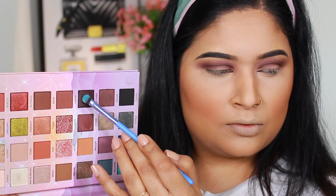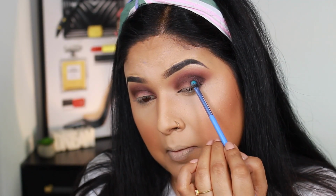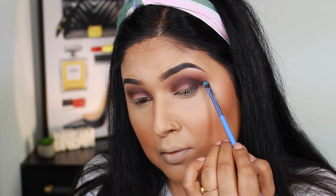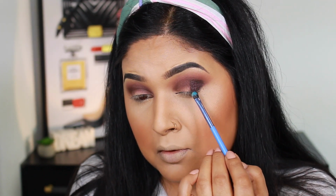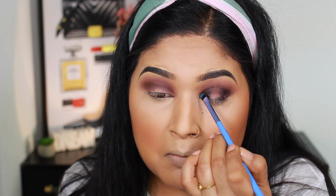Moving on to the next shade, which is called Panther, which is a deep purple and has a little bit of metallicness to it. I'm going to go ahead and take that onto a synthetic brush that I did wet using the MAC Fix Plus, and I'm going to apply that towards the outer corner as well as the inner corner of my eyes. Today we're going to be making a hollow look, and you guys, it's going to be a stunner.